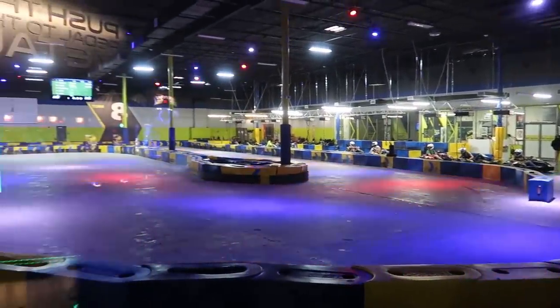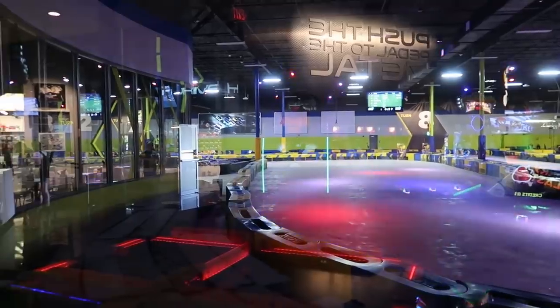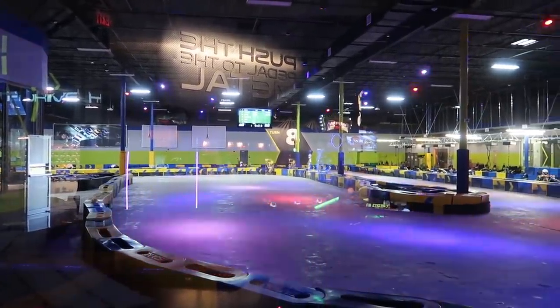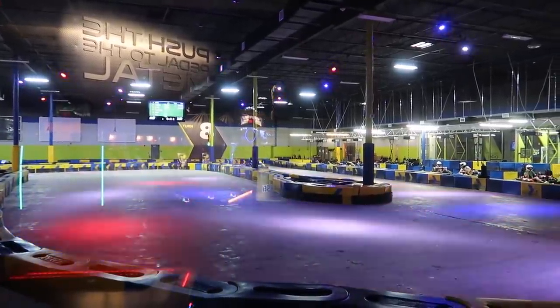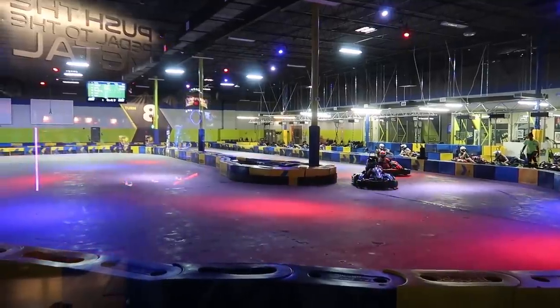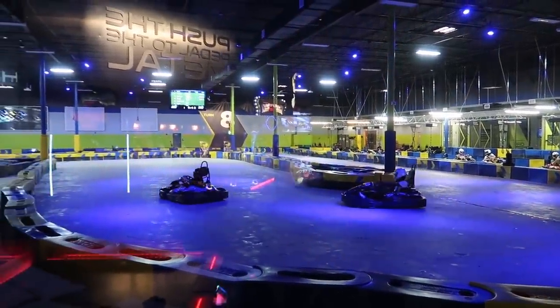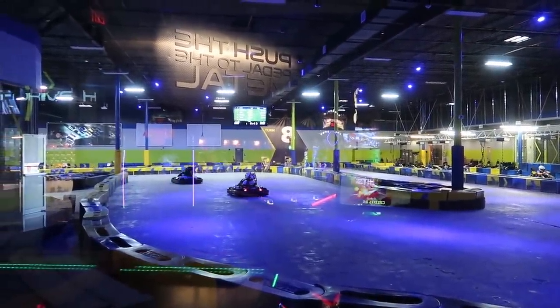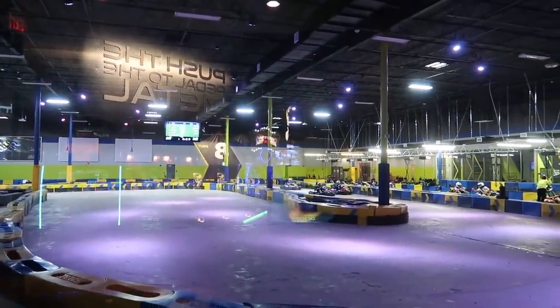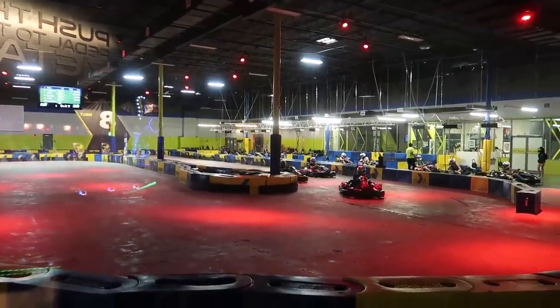Got some people waiting to race. Let's see how fast these carts go. They say that they're super fast. Looks like they're making their way to the end of the race. I don't know, floor it, kid. Doesn't look too fast, but it does look like fun. Oh, those look like they're going pretty fast back there. Whoa. Yeah, these kids know how to race.